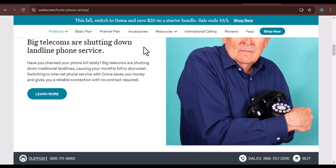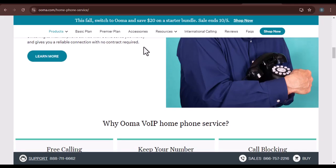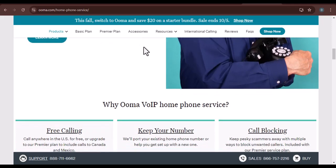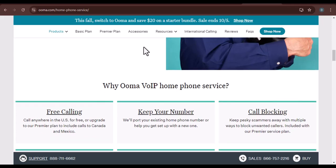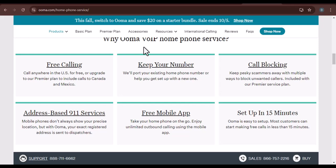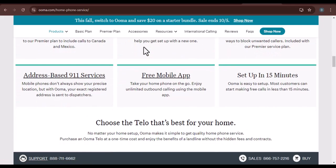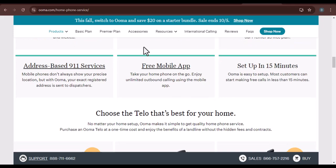Understanding Ooma activation. Before we delve into the specifics, let's clarify what Ooma activation entails. Essentially, it's the process of connecting your device to the Ooma network and configuring it to work with your home phone line. This involves a series of steps, including registering your account, entering your phone number, and verifying your identity.